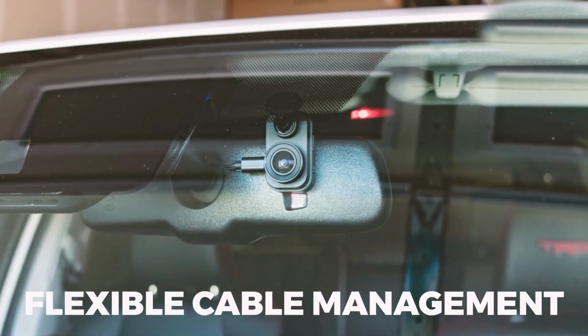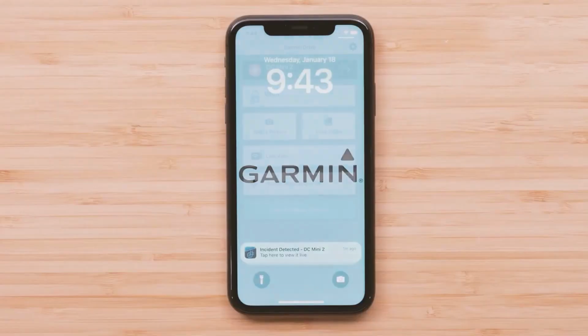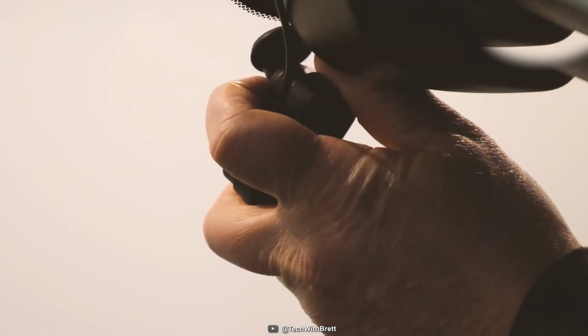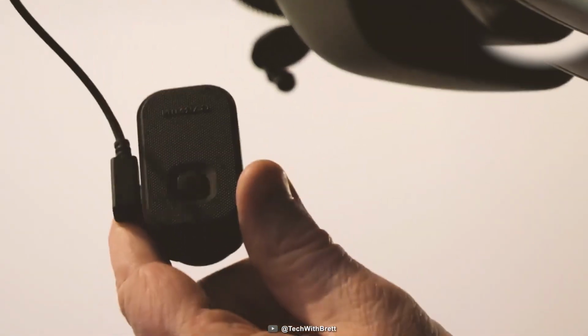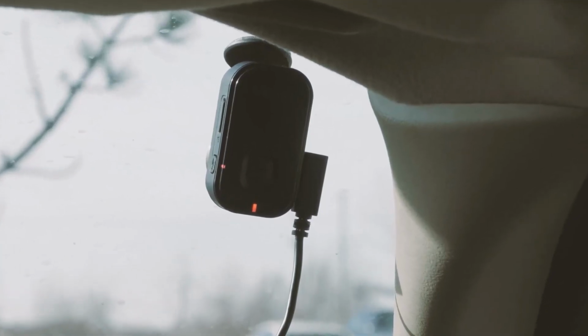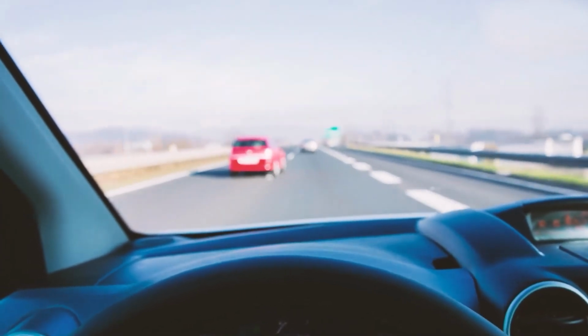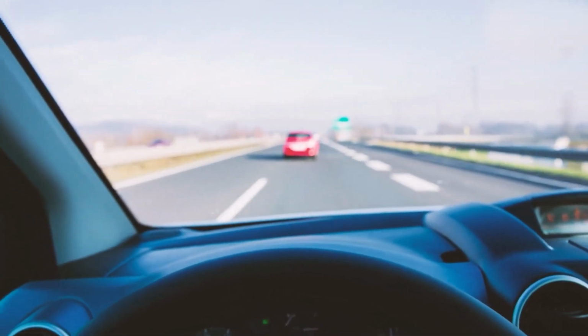In summary, the Garmin Dash Cam Mini 2 packs a punch with its discreet design, impressive recording capabilities, smart features, and seamless connectivity. However, remember to check local regulations before use. If you're after a reliable, compact dash cam, this might just be your perfect road companion.